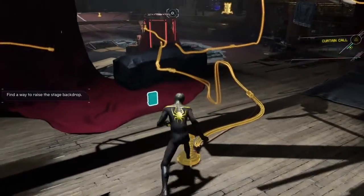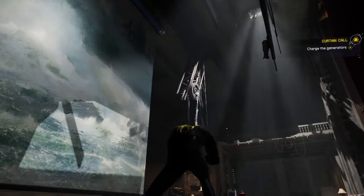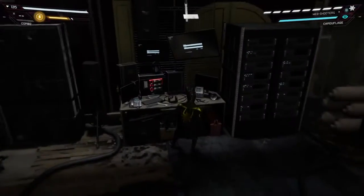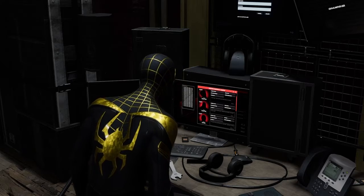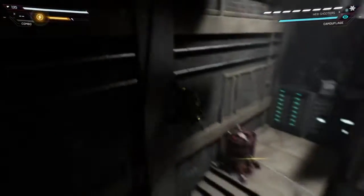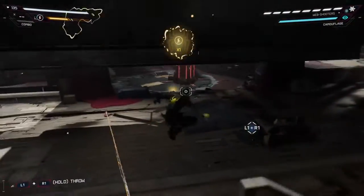What do I need to do with you? I'll find a way to raise the stage. Nice. Clear line of sight to the generator. Finn's feeding Roxxon bad intel so they don't get close to her or the new form. She's good. Do I need to make it like a tether web? Yes, I do. Hooked up. Just need to power it. That's one. Need to power the others.